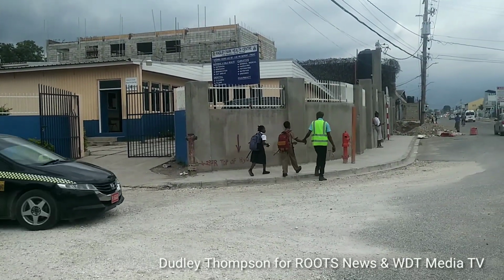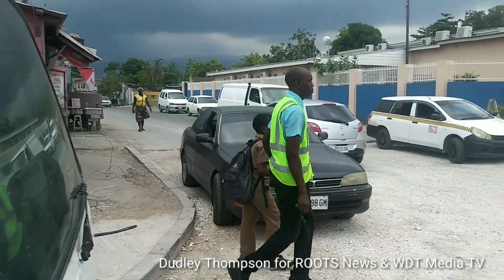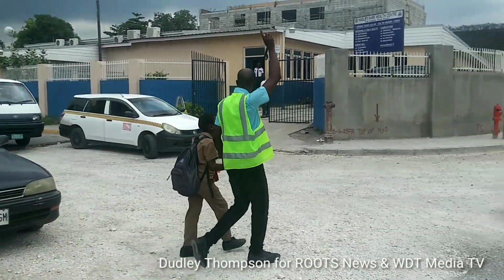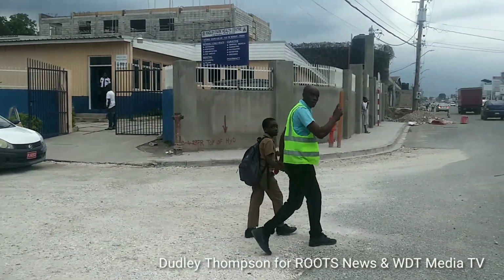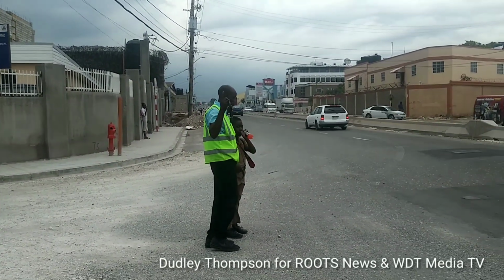You're advised not to cross in front of the bridge but cross along Maho Drive, which is a safer bet, because the front of the bridge could be dangerous.